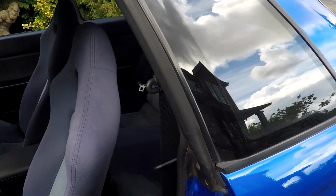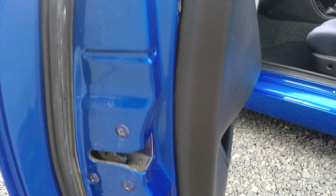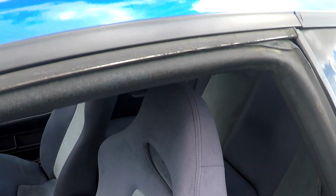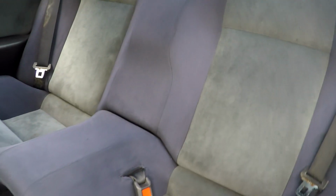No accidents or anything like that. When I put it up on my lift, definitely no accidents at all. Really clean underneath. As I mentioned before, I've got new rubber for the doors and around the edge here. And we'll go ahead and look at the back seat from this side. I already showed you a lot of stuff on the other side, but the back seat looks good. You can look up here. Headliner looks in good condition overall.